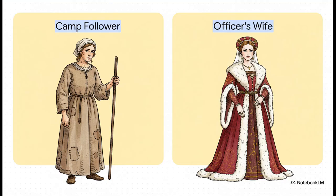And this really lays it out. On one hand, you've got a camp follower. Her whole wardrobe might just be one practical kirtle. It's functional, sure, but it's probably darned and patched from all the hard work. But then you look at an officer's wife. She could really show off her husband's success. She'd be wearing a gorgeous overgown on top of her kirtle, maybe even lined with fur. And the colors. Deep, rich, expensive colors that took a ton of work and pricey imported dyes to create. Your clothes literally broadcast your social standing to everyone you met.